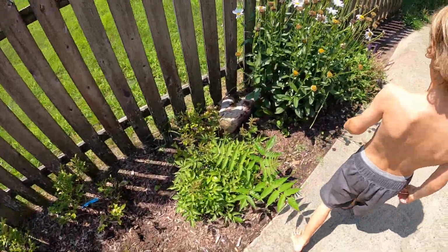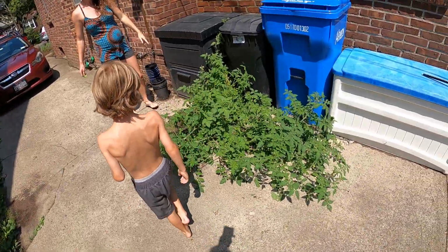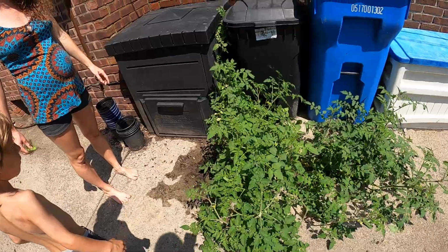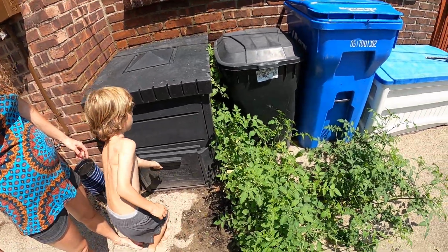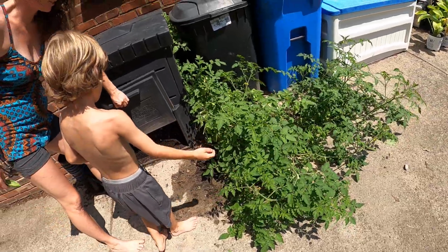And then we got some daisies that are spent and some salvia. And a giant tomato tree. And this is our compost tomato. This tomato just sprouted. The seeds were in the compost and they just grew, and we let it grow. And this happens every year. We call them compost tomatoes.